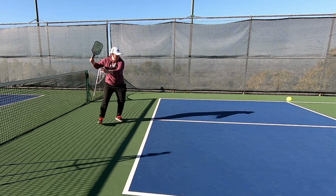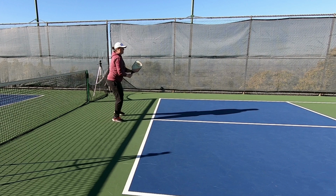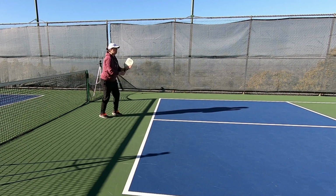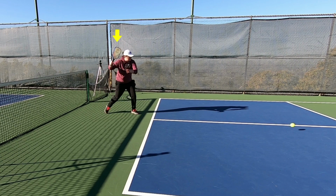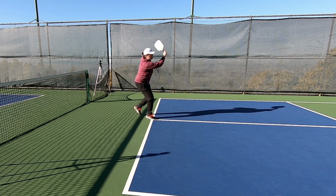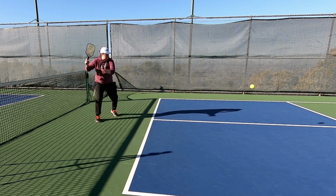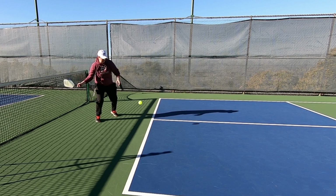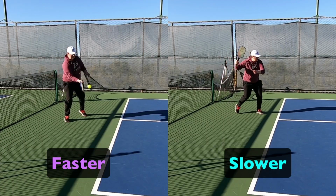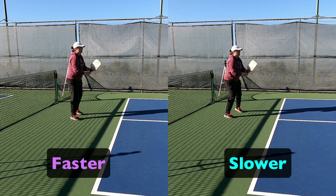You'll want to get your paddle prepared and your shoulders turned well before the ball bounces. Notice how it takes a long time for my paddle to go a little ways at this part of the motion when I have more time. And that's fine. This is how you'll kill that extra time. And for the times where I have to get through this part a bit faster because the ball is coming faster, then I can do that as well. I'm comfortable either way because I've built in that extra time.